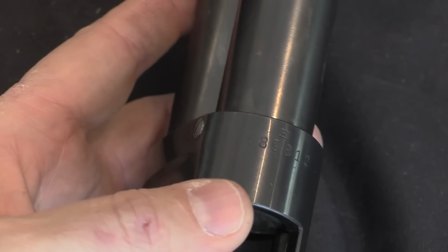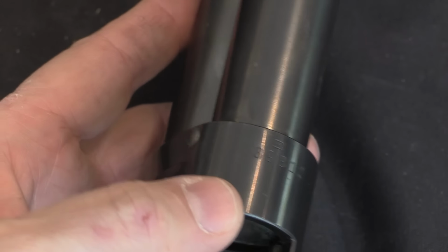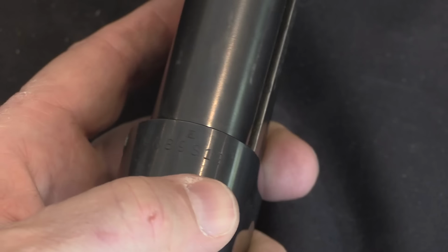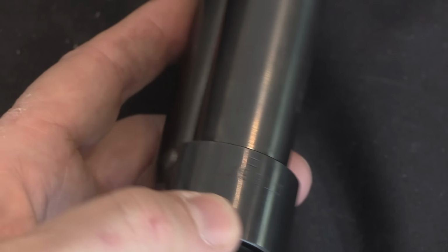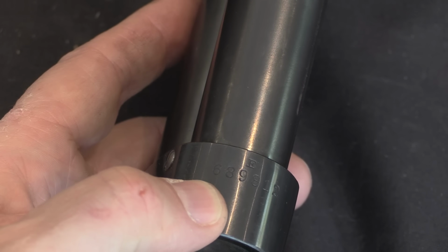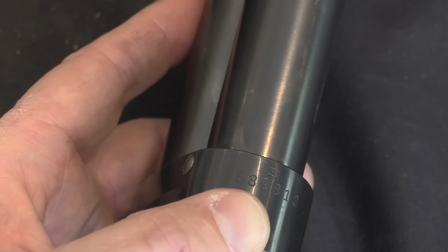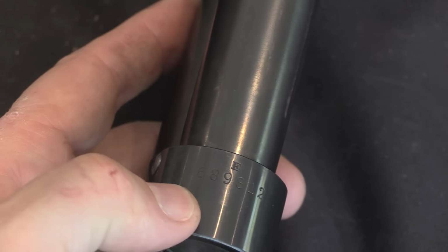These are highly desirable guns. The bayonet lugs and heat shields are relatively simple to reproduce. Lots of reproductions have been made. However, we know the serial number range of authentic World War I examples, and they all begin with E, E 613,000 through E 705,000. So this is 689, which puts it towards the end of that range. But authentic examples will be in that serial number range.